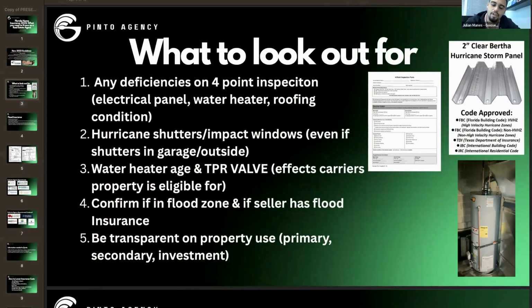And then I saw your question about the age of the water heater. There's really no limit. It depends on the insurance company. There are two companies that want it newer than 15 years old, so at least from 2010, for some specific insurance companies. But for Citizens, for example, they don't really care about the age. They care more about the condition of it.